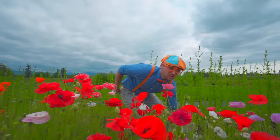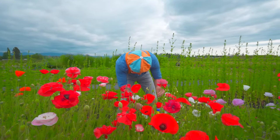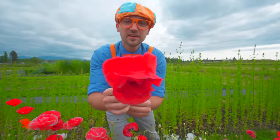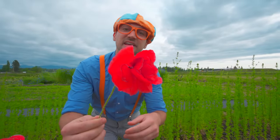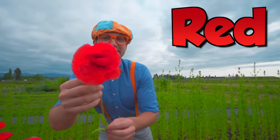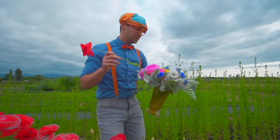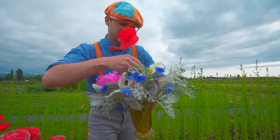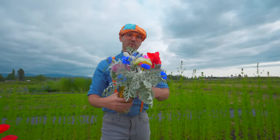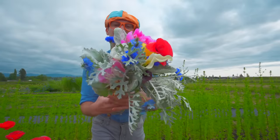Whoa. Look at these. Oh, let's cut one. Whoa. This is a new color. Do you see it? Yeah, this color is the color red. All right, let's add it to the bouquet. Let's put this one right in the very, very center. Whoa, look at that. It is so beautiful.